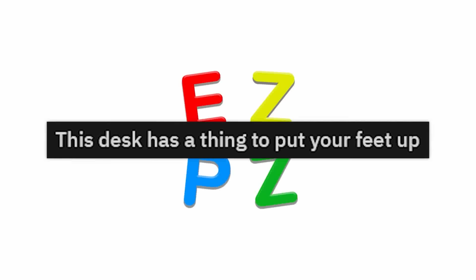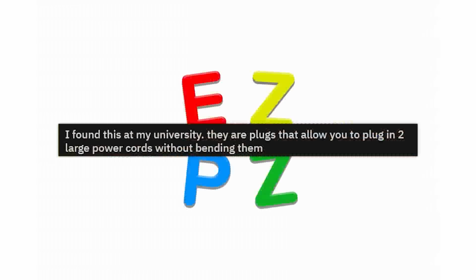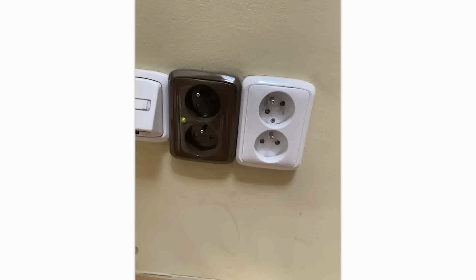This desk has a thing to put your feet up. I don't think that's actually what it's for, but I'm here for it. It's probably for pulling out some balancing checkerboard thing. I don't know. I found this at my university. They are plugs that allow you to plug in two large power cords without bending them. What, you didn't know those were a thing? Yeah, those are just a thing, dude. Yeah, most places had those.